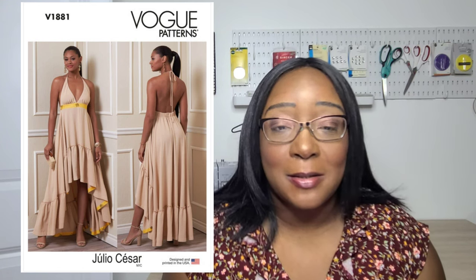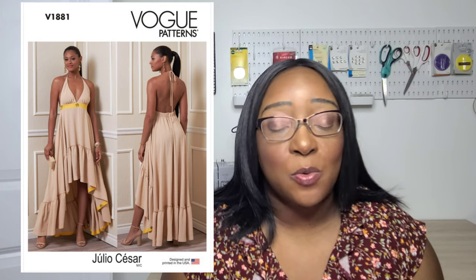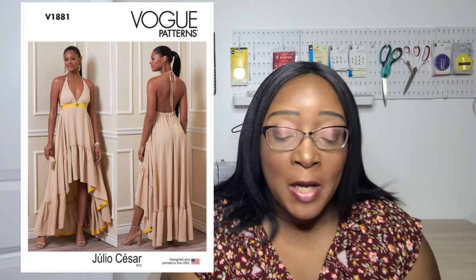But like I said, this isn't something that I would wear because I don't wear open-back dresses or deep V necklines, halter tops, those types of things. I just don't wear those types of garments. However, this is an average pattern that is figure flattering for all body types, so I think that's a really cute pattern.